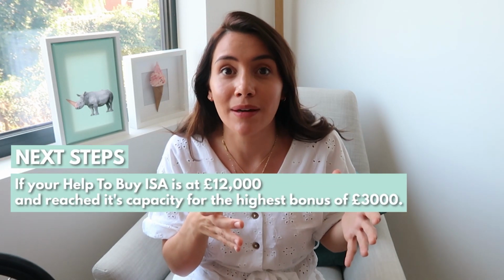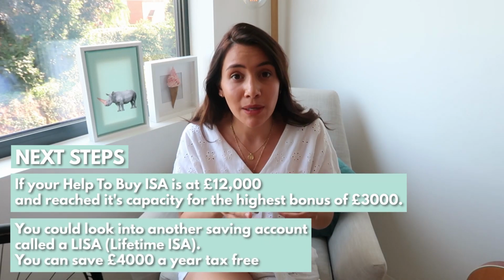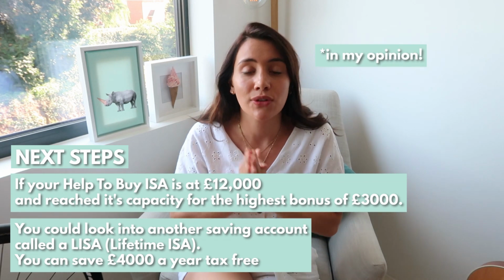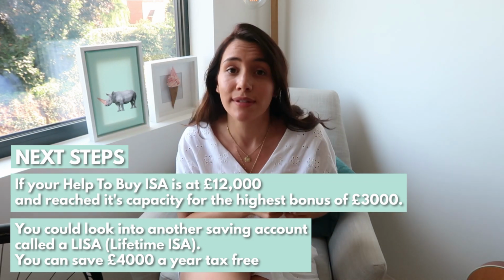Now, it's worth being smart about how you're going to save this money. If you've got £12,000 in the account and you know you're going to get the £3,000 bonus, why would you save any more than £12,000 in this Help to Buy ISA? Because the maximum you're ever going to get is £3,000. So if you're someone who's already got the £12,000 saved, it is now time to start putting money into a Lifetime ISA towards the same deposit.